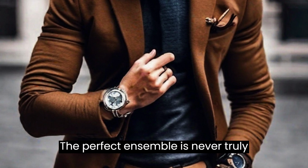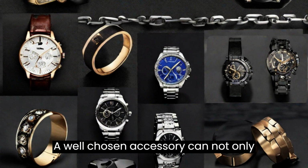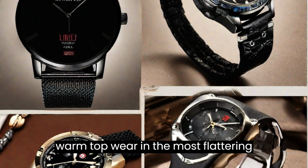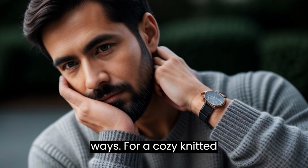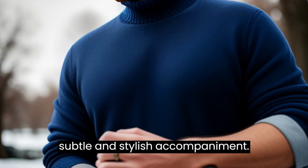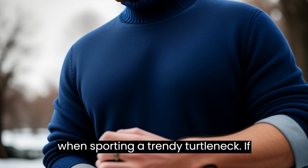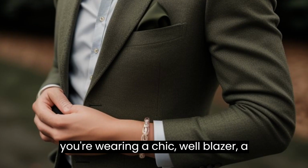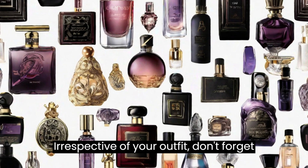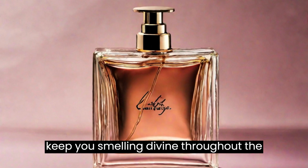The perfect ensemble is never truly complete without the right accessories. A well-chosen accessory can not only elevate your style but also complement warm topwear in the most flattering ways. For a cozy, knitted sweater, a minimalist watch can act as a subtle and stylish accompaniment. Add a touch of class with a simple ring when sporting a trendy turtleneck. If you're wearing a chic, wool blazer, a sleek bracelet can serve as the perfect sparkly touch to your look. Irrespective of your outfit, don't forget to spritz on a fresh, crisp perfume to keep you smelling divine throughout the party.